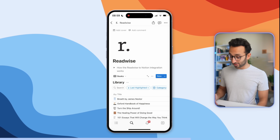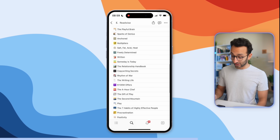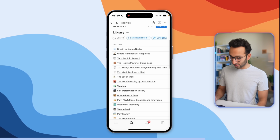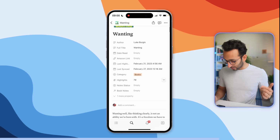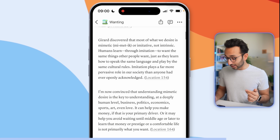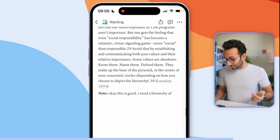And the other cool thing is the Readwise Notion integration that I've got here. So any book that I've ever highlighted on Kindle or on Shortform shows up over here along with all the highlights. For example, this is the book Wanting by Luke Burgess, which I read in February earlier this year. I've got 79 highlights from it, and they all show up on this Notion page, which is very convenient.